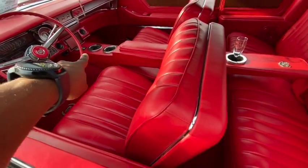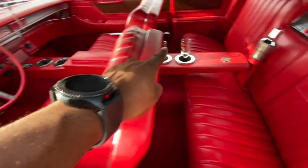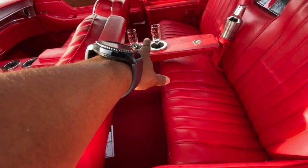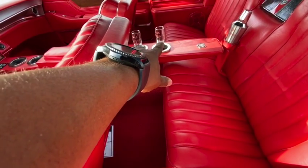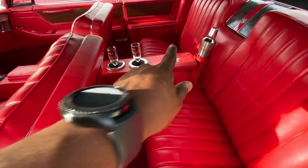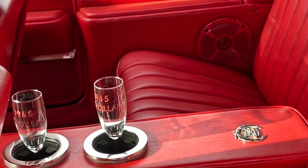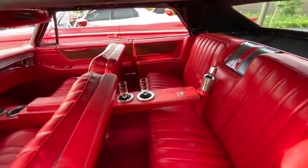Look at the little center console, whatever you want to call it. Look all the way back there. Look at two little 1965 Cadillac cups, champagne glasses. Look, even the speakers are red over there. Let me zoom in on it for y'all. Even the speakers red. That's crazy, ain't it? That thing looks good.